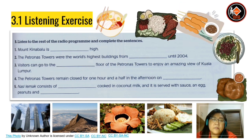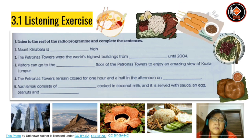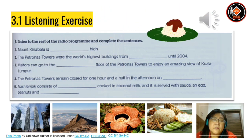Those who visit must try some of the local dishes, which reflect Malay, Chinese and Indian cuisine. We recommend nasi lemak, which is rice cooked in coconut milk, traditionally served with boiled egg, peanuts, vegetables and a chili sauce. A simple dish, but delicious.